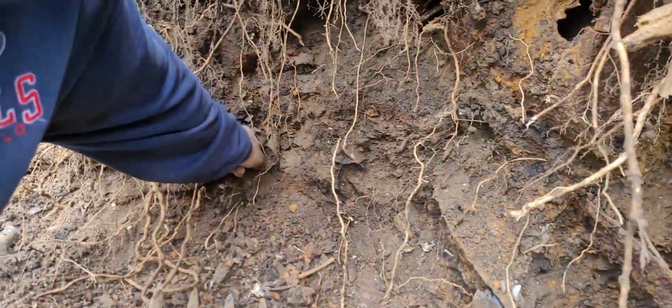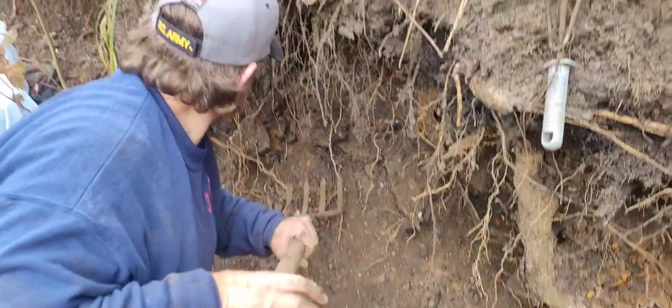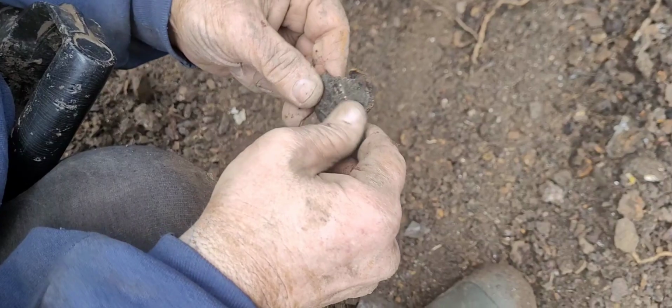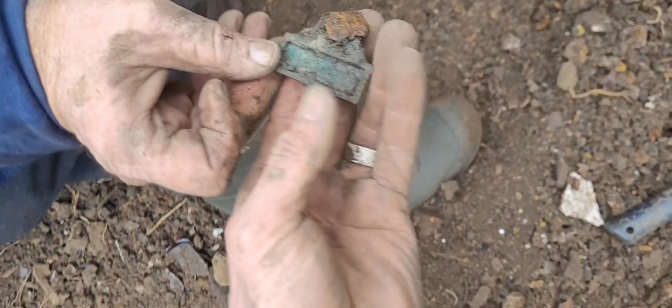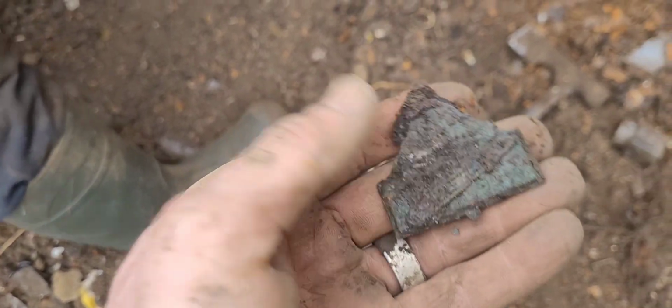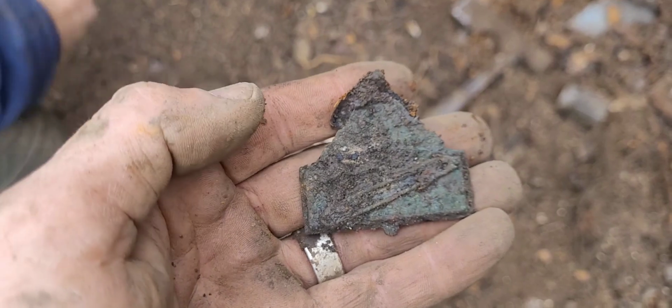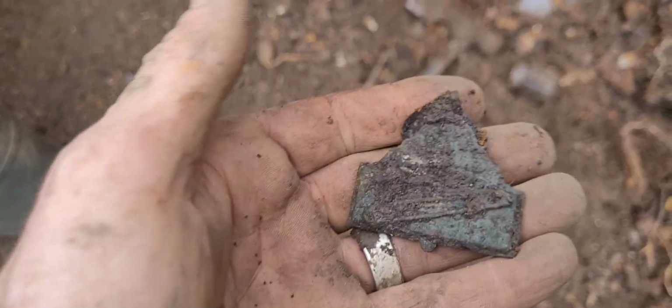I'm getting some more bottles back here. Let's get down in there. Ain't found the rest of that. Kind of metal. So this came out of the hole. Wow. Yeah, take it home and clean it up. That looks like some kind of metal. It's different looking, isn't it? Looks like it's got a bobby pin right there. It's interesting.